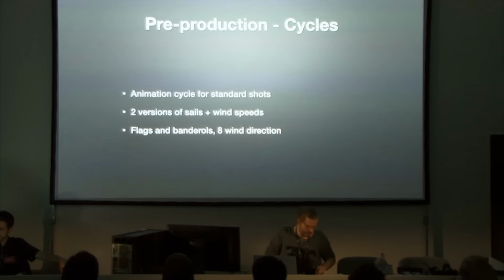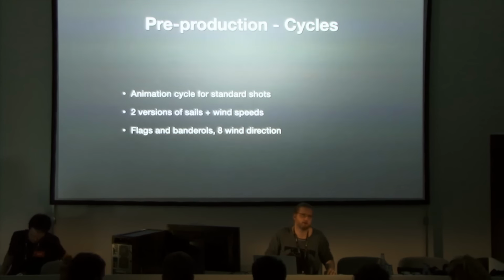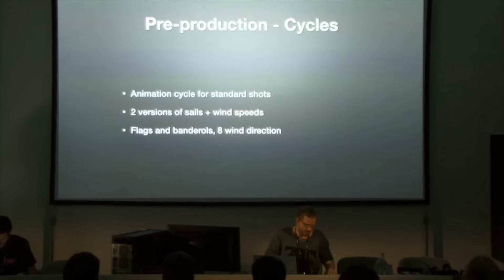And now I want to talk about the cycle setup. Since most shots of the ships were just about ships going straight forward at a constant speed, we decided to create animation cycles in order to be able to do plenty of shots very swiftly and efficiently. So we rigged the ships for the animation, and we animated a 500 frame animation cycle, and that covered probably 90% of all shots using this cycle animation methodology.